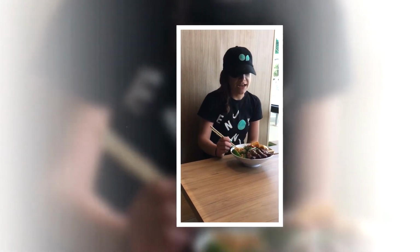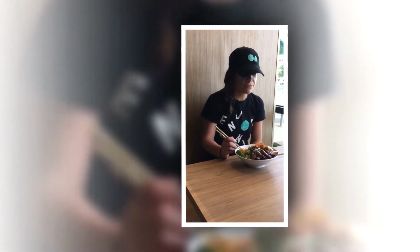It's definitely a flavor add to it with the steak on the side. I think it's just the perfect combination with the fire noodle bowl.